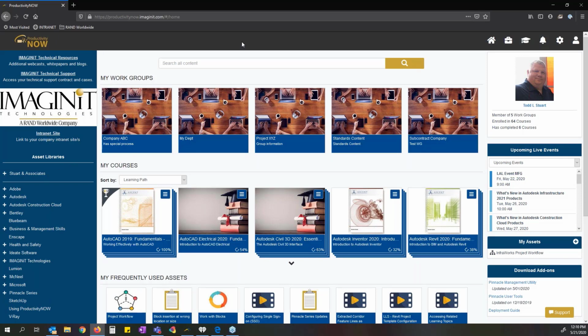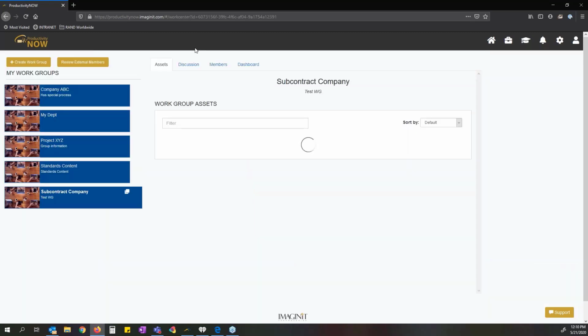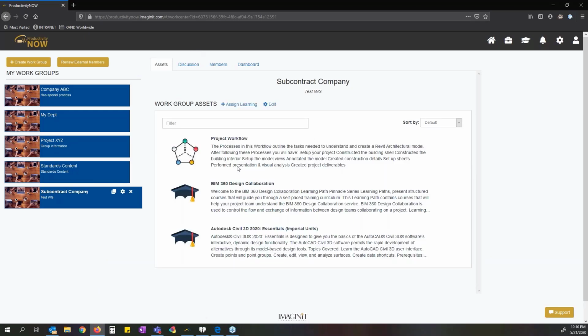And in here, we'll start talking about, if you have the professional version, then you have, to begin with, my work groups. The work groups you can do internally and now externally. So if you work with subcontractor companies, you can create one or multiple work groups or shared folders here, as I call them, and add assets. You can add these assets, whether it be a project workflow, maybe one you created through the managed content of the administrator utility. You can also put in training.